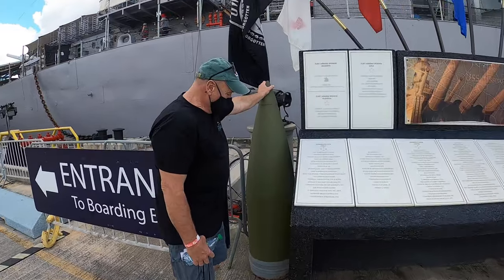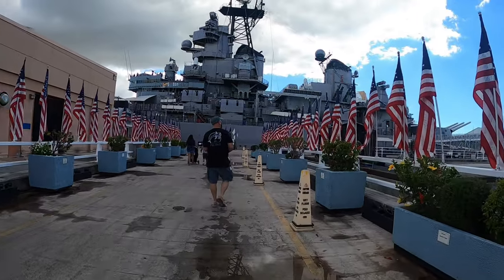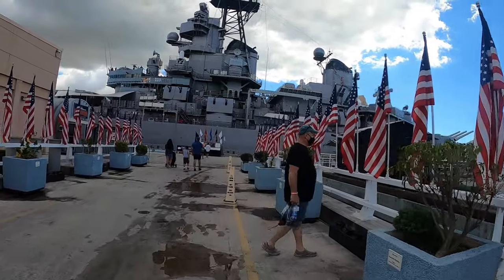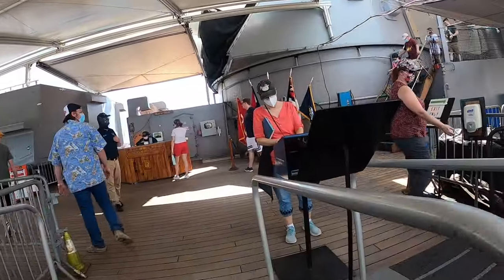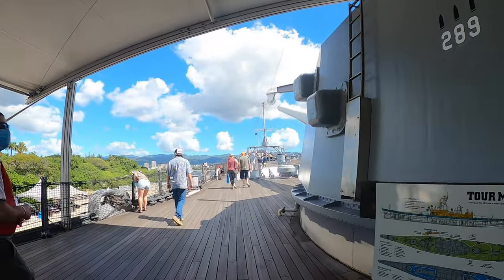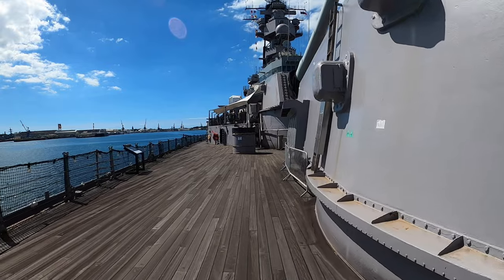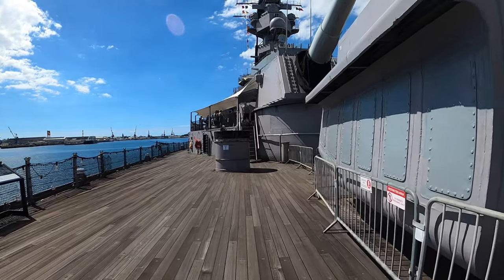One of the projectiles from the 16-inch guns. So those guns up there? Yeah, they say they can fire this about 23 miles away. So how much did that bomb weigh? 2,700 pounds. About as much as a Hyundai.